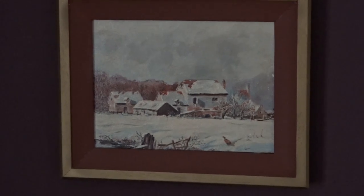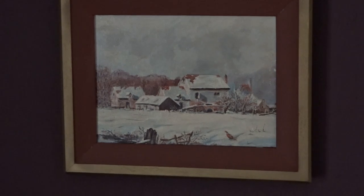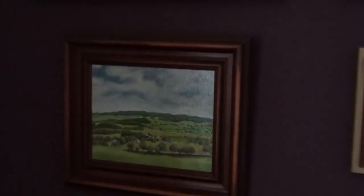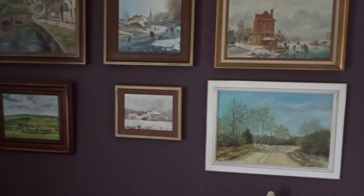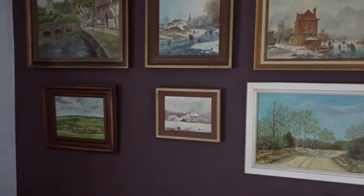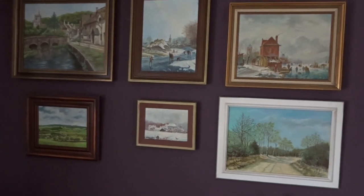I think that this is in Scotland, a Scottish scene. And here we have a mountain landscape. It's in Germany, I guess. Okay. You've seen a few more paintings from my father. And now let's start the video that I made 3 years ago.